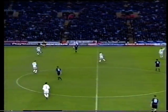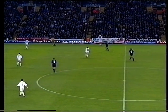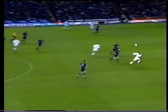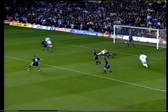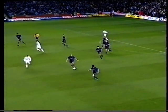Asimovsky with the clearance. David O'Leary had to go into the first leg of this tie without having seen the opposition in action because of those travel restrictions. But it didn't stop his team winning 3-1, and they're looking dangerous again here as Bowyer crosses. Good ball in. Somehow they got it clear. Kewell couldn't get his shot in though.